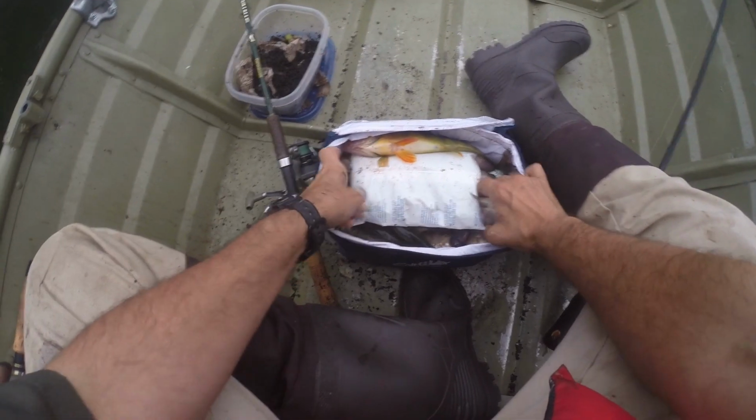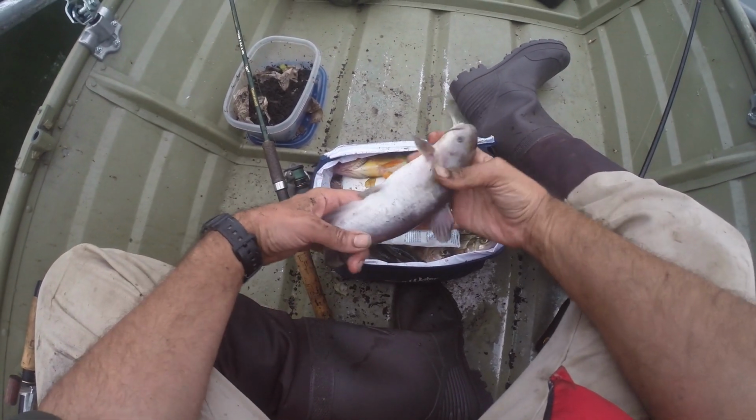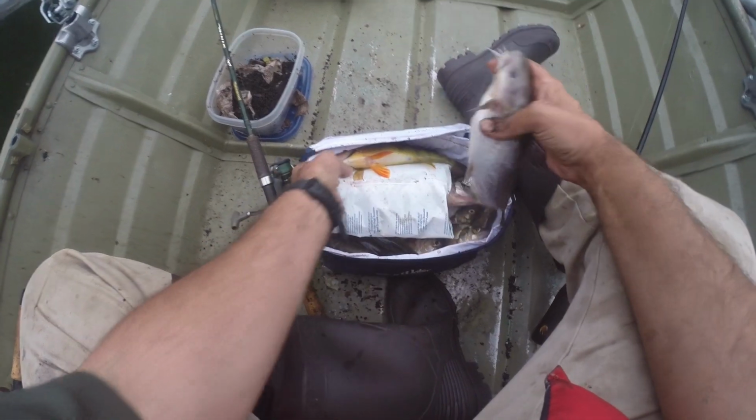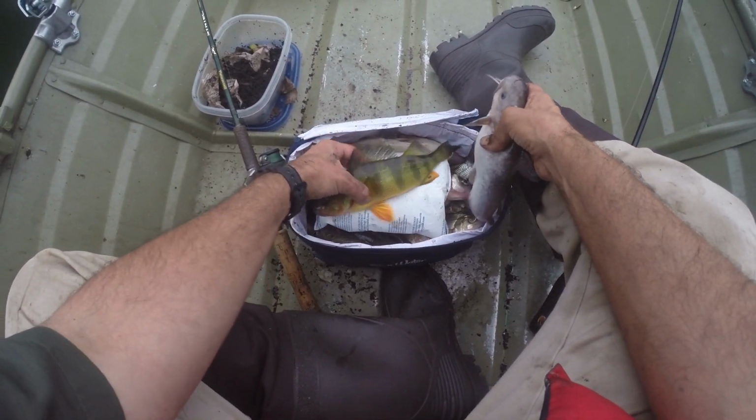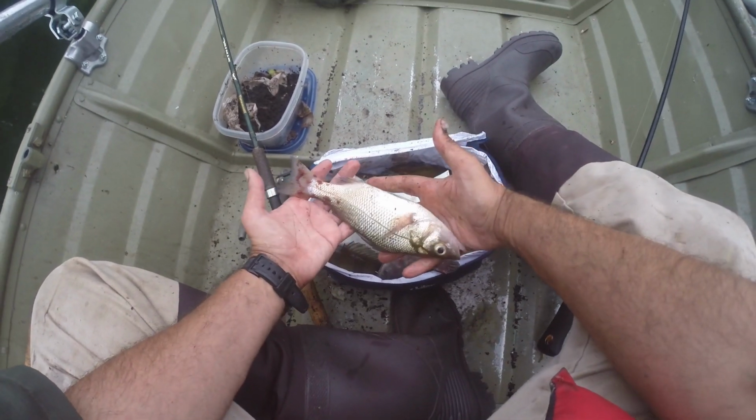Another brown bullhead. Wow. Probably be big ones out tonight. They're a little bigger. They're tasty. Catch of the day I thought was this beautiful little white catfish and yellow perch and big white perch.